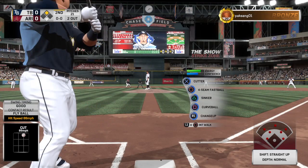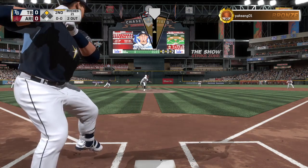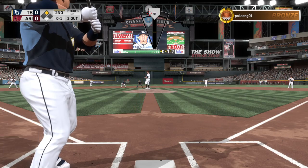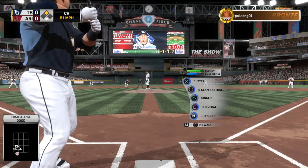Here's the catcher, Wilson Ramos. The average for him entering play, not far north of 200. Wilson Ramos takes a look down at the knees for a strike. Good lead there at second. Here's the pitch. That's over, but low. It's a ball and a strike.